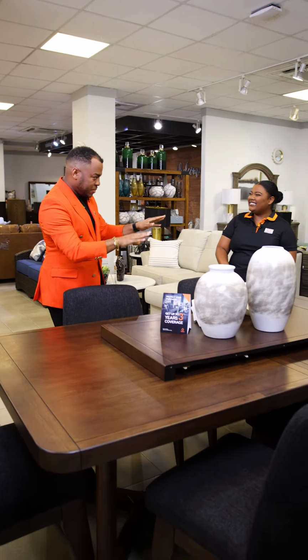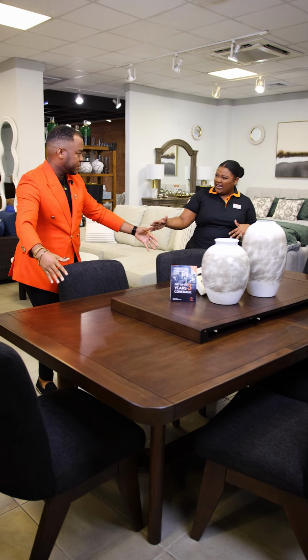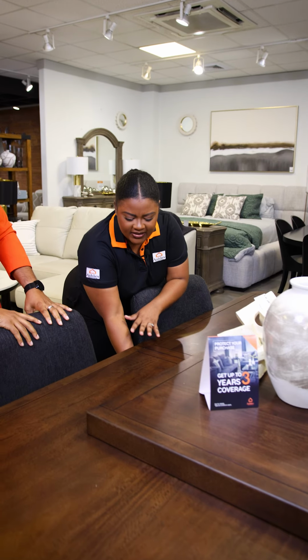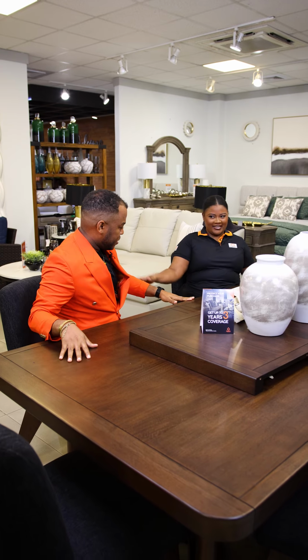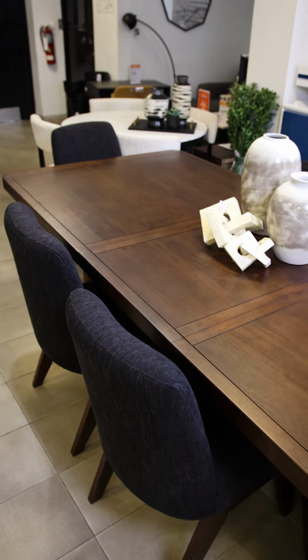Now, what I want you to tell me is how does it work in terms of extending it? Of course. There are some clips underneath. All you have to do is unclamp, push it aside, and then insert the leaf. And then voila, 8 persons. Love it. I think this is actually a winner with the warm colors, the gray chairs, and the fact that you can expand it from 6 to 8. What more can you ask for? A winner, right here at Ashley.